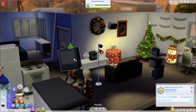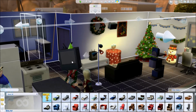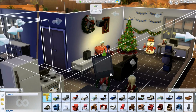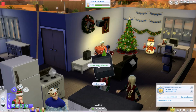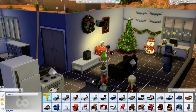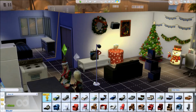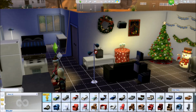And I can watch TV on my Sim's head, which is really creepy. I'm actually going to... oh wow. I wonder if I can... oh that's right, I'm going to get rid of that. Reset object and get rid of that TV. But yeah, they added that into the game, so you have a couple more cheats now that you don't need to download mods for, because they listen to us, which is awesome.